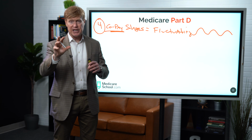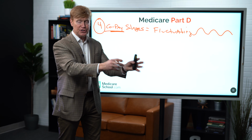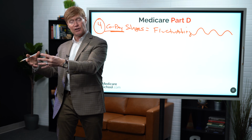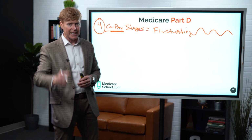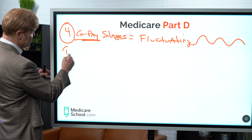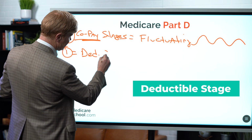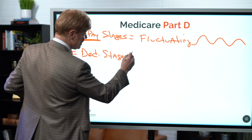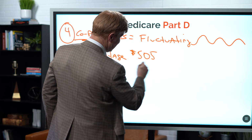And so these 4 stages would exist if I have an embedded Part D plan with my Advantage, or if I have a separate standalone prescription drug plan that I picked out, it also is going to have 4 stages. So let me explain the 4 stages. So stage number 1 is called the deductible stage. Deductible stage, okay? Now Medicare sets the deductible every year. This is 2023, and so the deductible is $505.